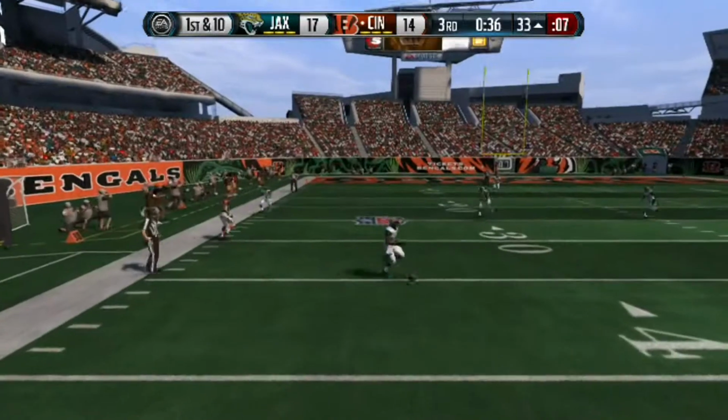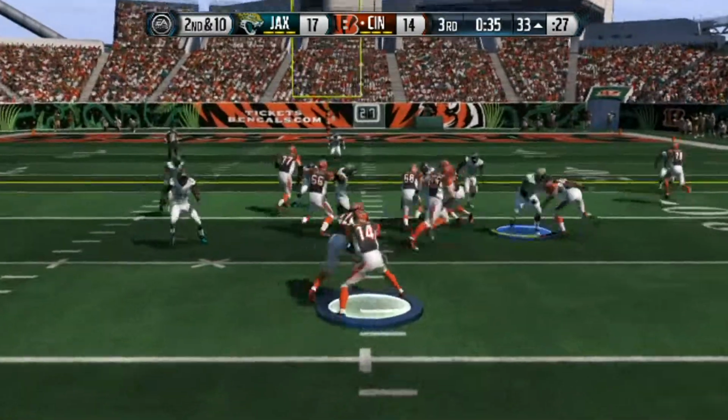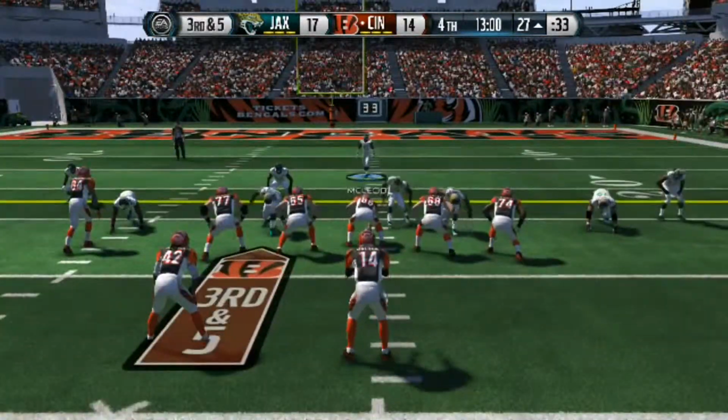Throwing it again. Almost intercepted. Come on, Gino. You have got to get that. 2nd down and 10 now. Shotgun with BGE to the left. They'll hand it off to BGE. And he'll be stood up by Red Bryant after breaking a tackle. So 3rd down and 5.